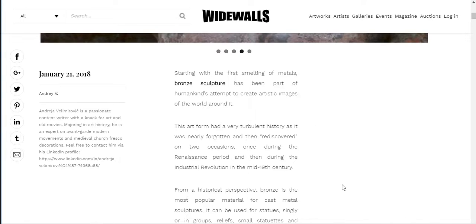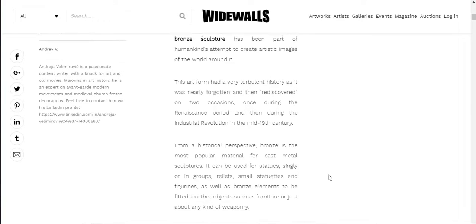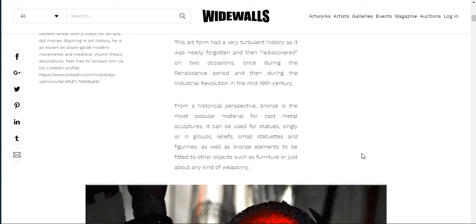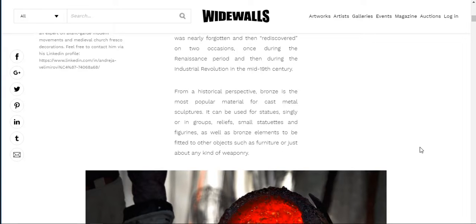So it's had a very turbulent history, and then it was rediscovered once during the Renaissance and then during the Industrial Revolution in the mid-19th century. So they rediscovered bronze casting in the mid-19th century. So it's the most popular material. It can be used for statuettes, reliefs, small statuettes, figurines.